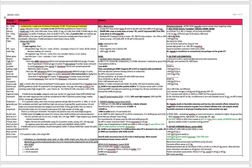Invasive early stage breast cancer, a review of staging. T1N0 is stage 1A. T0 to T1, N1 MIC is stage 1B. T1N1 or T2N0 is stage 2A. T2N1 or T3N0 is stage 2B.